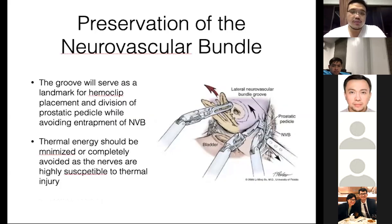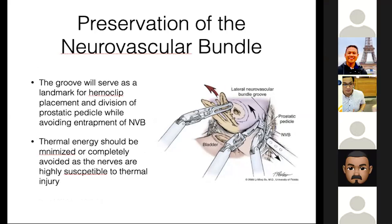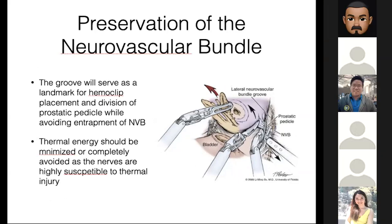Thermal energy should be minimized or completely avoided as the nerves are highly susceptible to thermal injury. Also, the groove will serve as a landmark for hemoclip placement and division of the prostatic pedicle while avoiding entrapment of the neurovascular bundle.